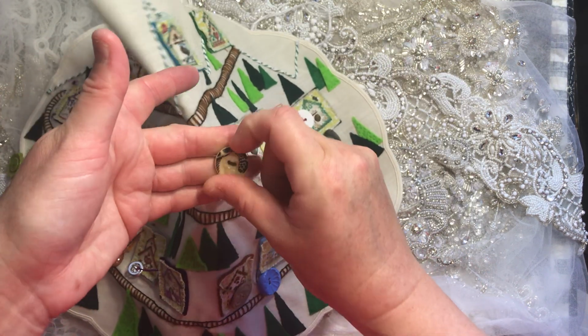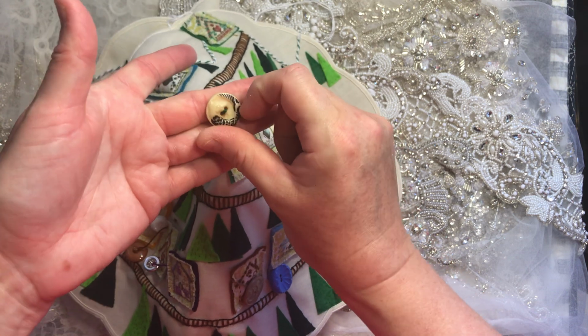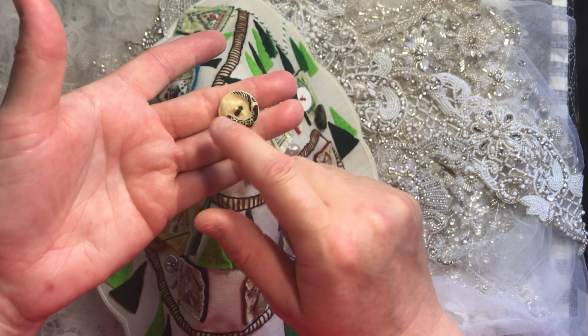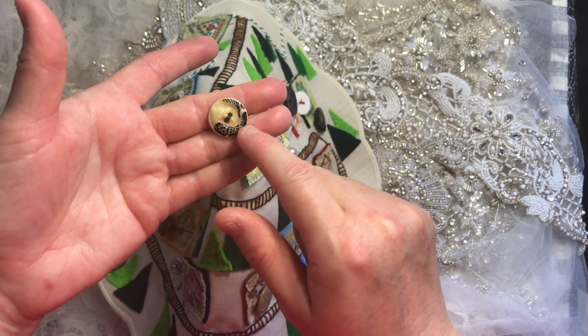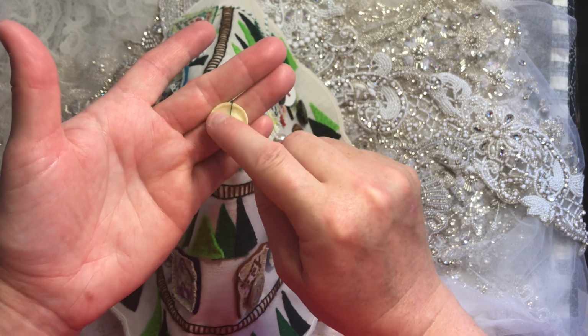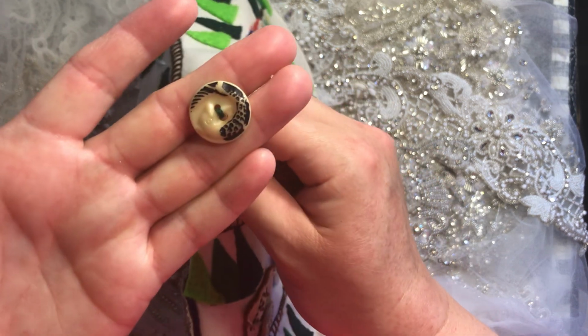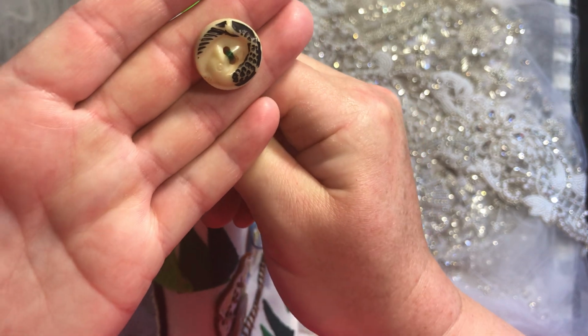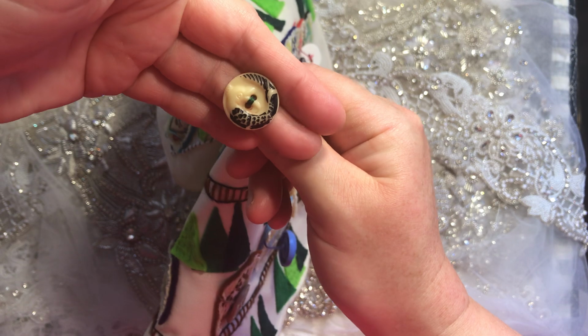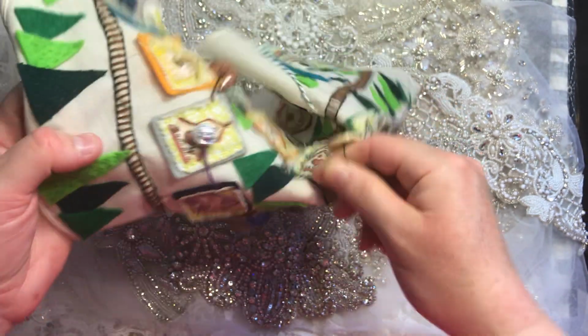So this one is another one that I can't quite tell what it's meant to be, but I think it's meant to be a fish, because it's got a little head there that then comes around with what looks like a little tail, and it's a cream coloured button. It's got the sort of reverse imprint design on it, but there it is. I think it's meant to be a fish. I think so. So there you go.